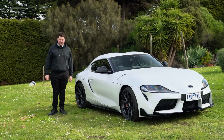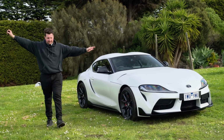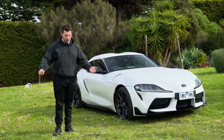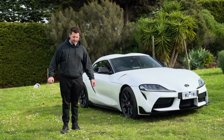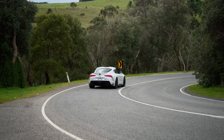I have been in heaven, frankly. Today has been an awesome day because I get to live out my car enthusiast dream of driving my dream car. Too bad I don't own it. But frankly, if you go out and you buy one, it's a big thumbs up from me. Very big. It's just so good in every way. It's surprisingly affordable for what a high performance sports car is.